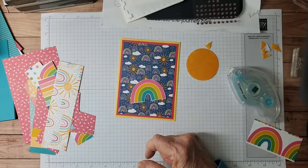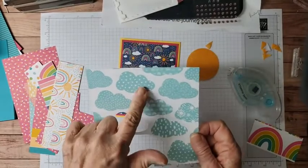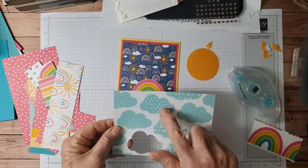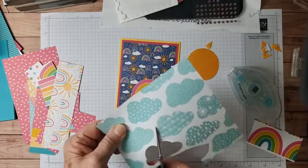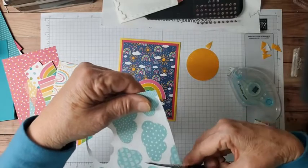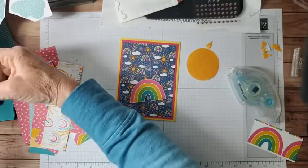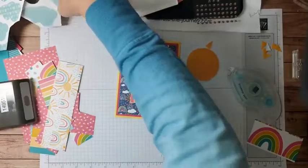And then I want a cloud, so I'm going to punch this. If you didn't buy the punch, you can still fussy cut it. I think I'm going to do the one with the hearts on it. The rainbow would look cute too, but we'll punch this one.